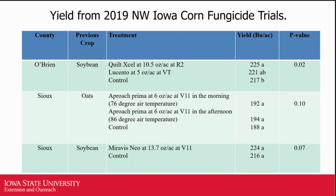Last year, we had a little more response. These are some of the sites from last year that we had out there. On the O'Brien County site, we had Quilt Excel that we tried at R2 and Lucento at VT. You know, both of those were statistically better than the control, 4 to 8 bushels better. So we did see an increase there. Actually, the Lucento wasn't statistically better than the control, but if we were at the 0.1 range, I think it probably would have been. So that was a positive one.